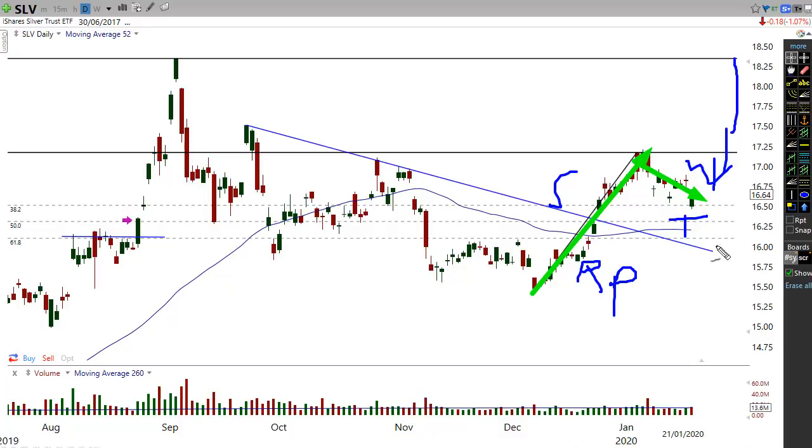Now, guys, remember, don't just jump straight into silver and gold because you think it's a good idea. Make sure that you have a good plan, have a good approach within your trading.